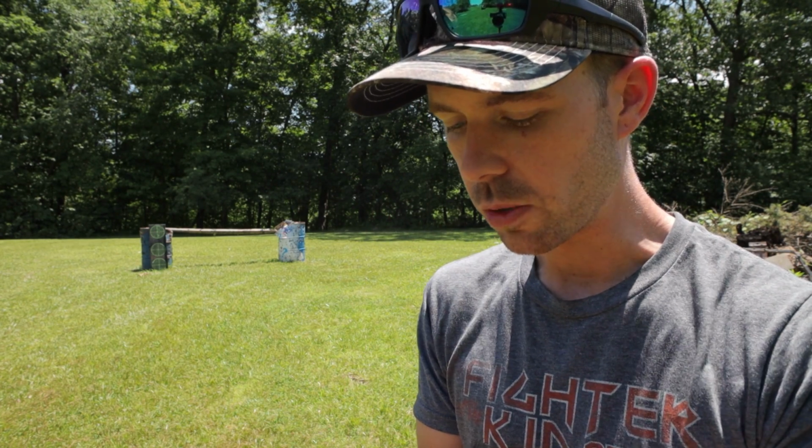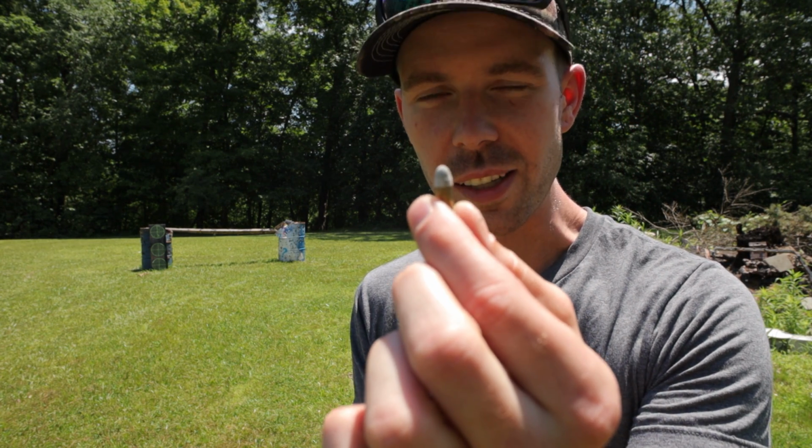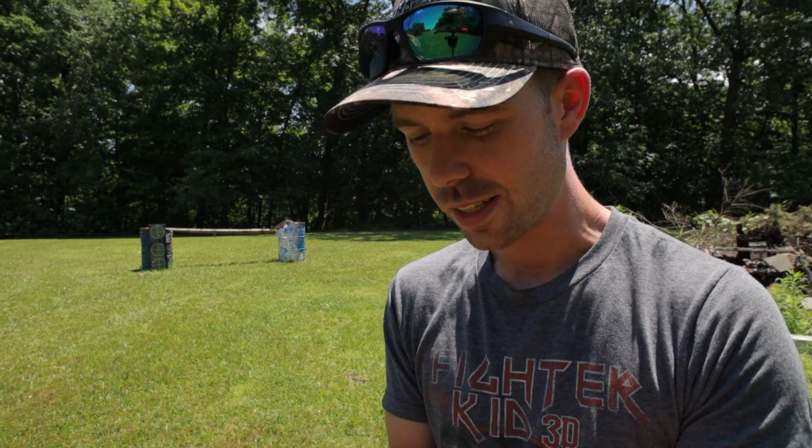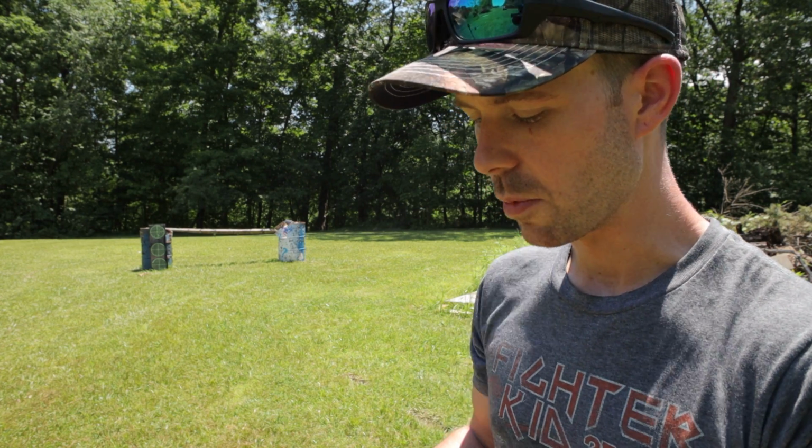And again, these are 22 shorts, which I've actually never fired before. Old looking bullets, man. You can literally see like dust falling off of these things. So we're gonna see if these fire, and if they don't, we'll switch over to some newer ammo.